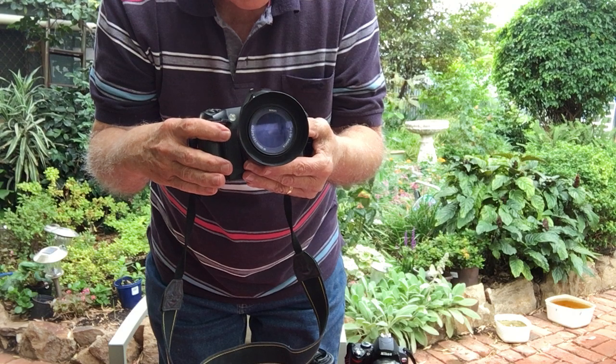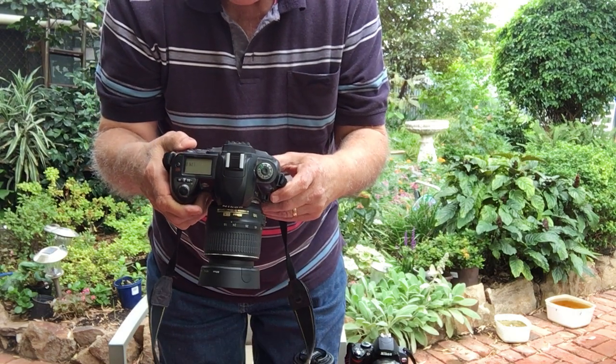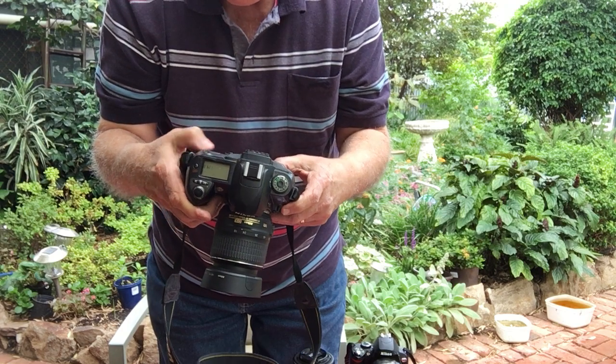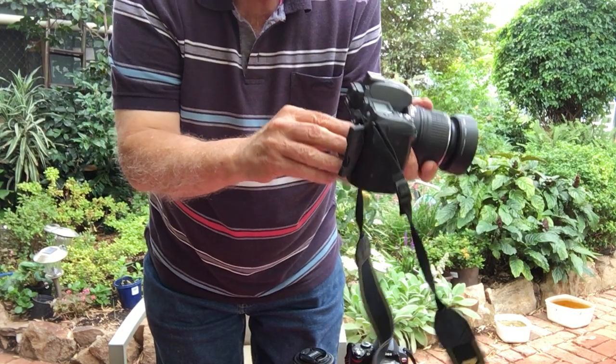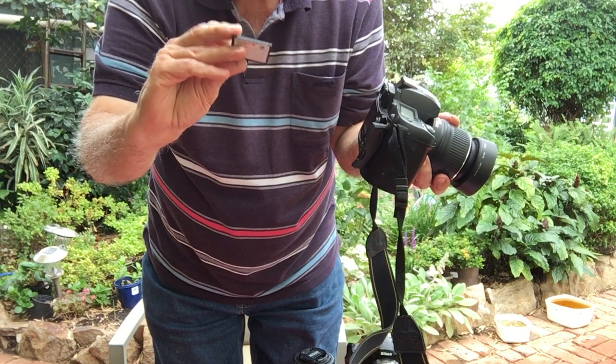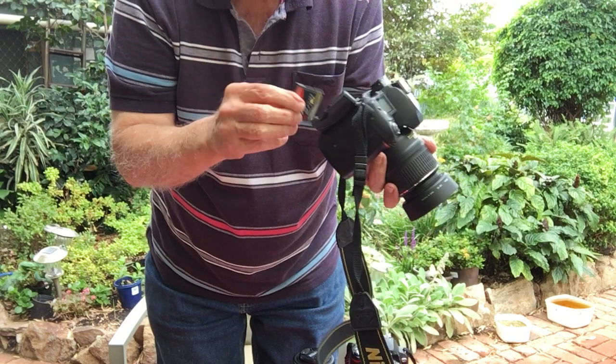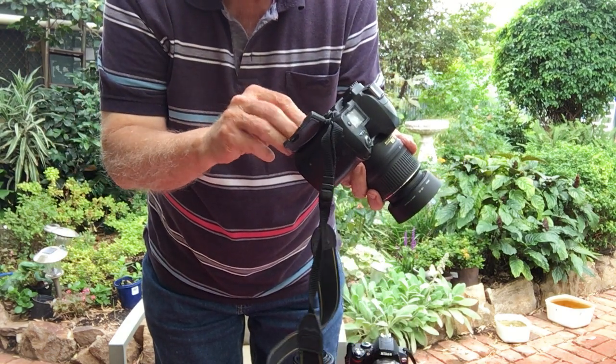What else can I tell you about it? You can adjust the viewfinder to suit your eyes, of course. It does take compact flash cards, compact flash cards, not the SD cards. The other one takes the SD cards.